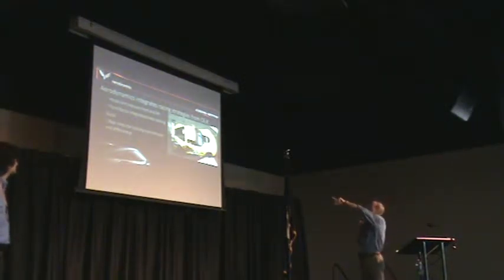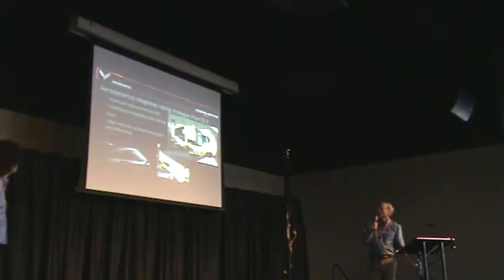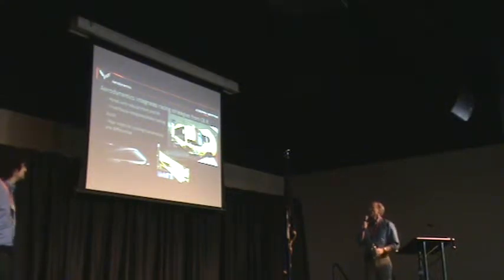If you look at the back quarter panel, and I think the next slide has a blow up of it, you can see that inlet panel, and that's where the air goes in to cool the trans on one side and the diff on the other.